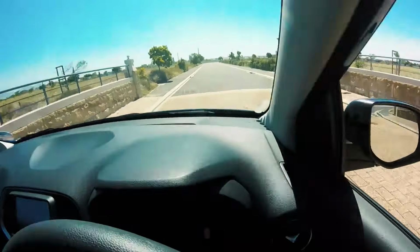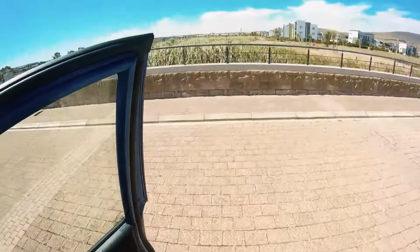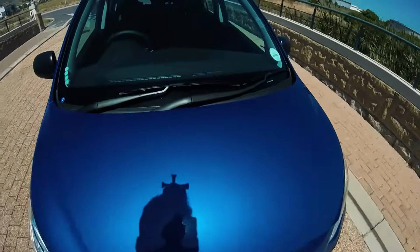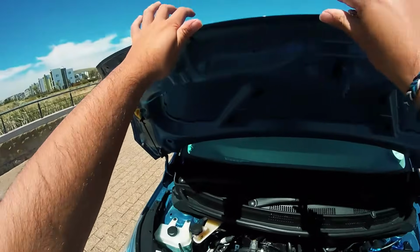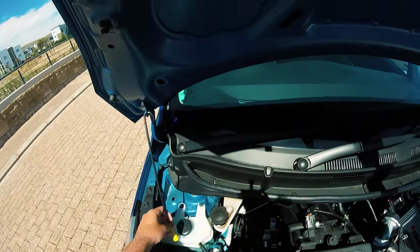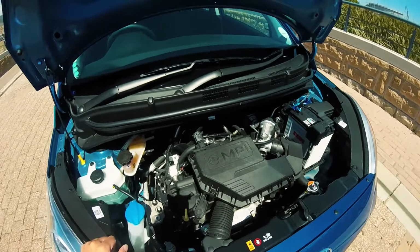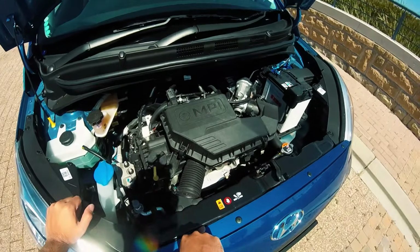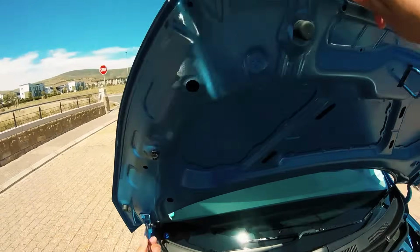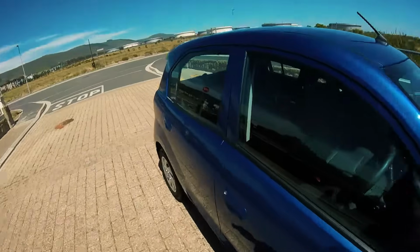Now let's go under the hood, talk about the engine. So underneath this tiny little bonnet is an equivalent tiny little engine. The engine here is a 1.1 liter injection, and it produces 99 kilowatt and 150 newton meters of torque. Not a bad little engine, but let's move on actually now to the driving part, where we can talk about the engine a little bit more.